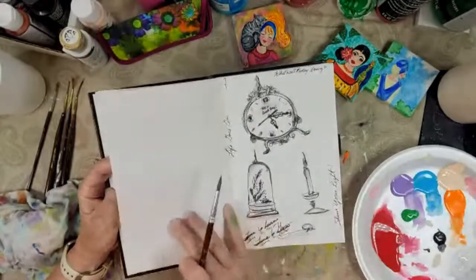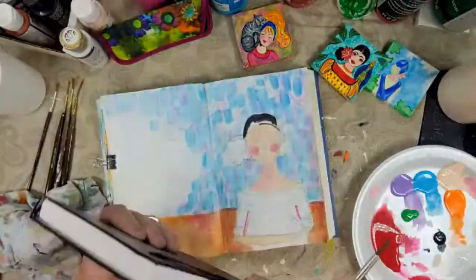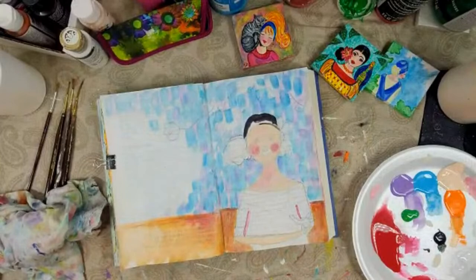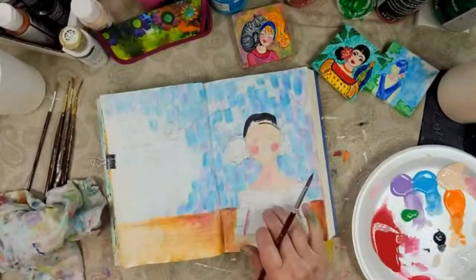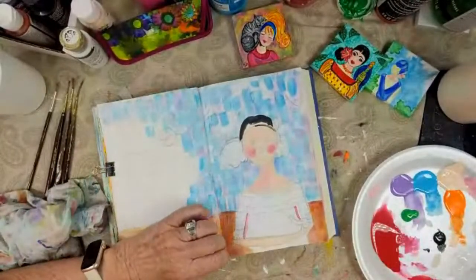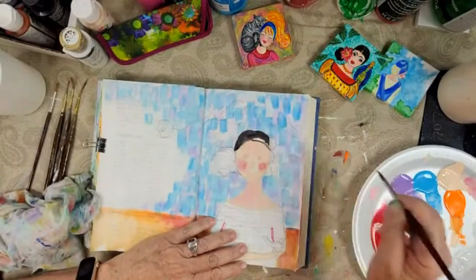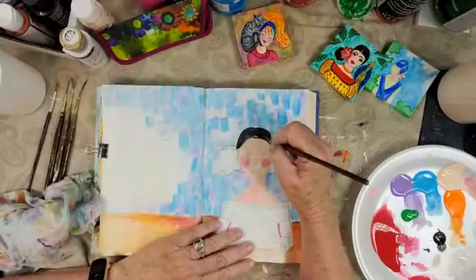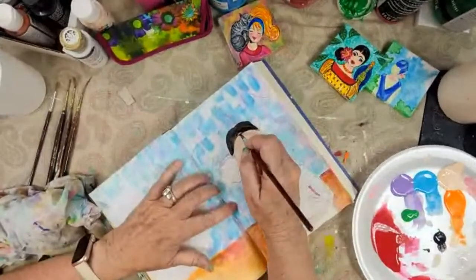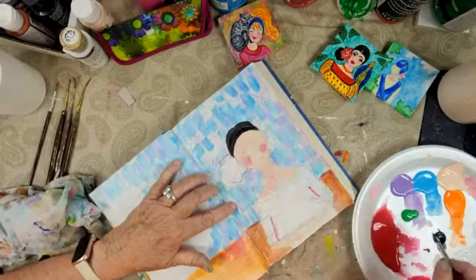So this one's another, but this one is pretty good paper. This is from Hobby Lobby. This is one of those journal things that they have. But this is what you can do that's cheap and inexpensive, and you can have fun with, do all kinds of stuff. And also, you can use these books, go paint in it, and then you get an idea, and you're like, oh, I like that, and then put it on canvas.